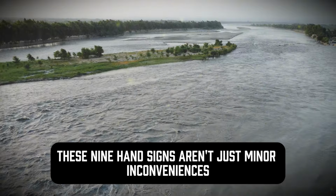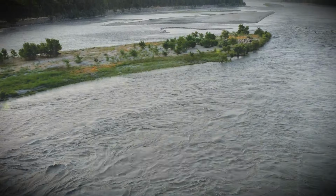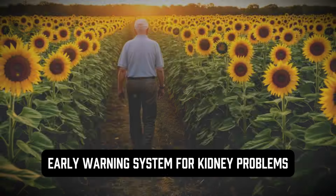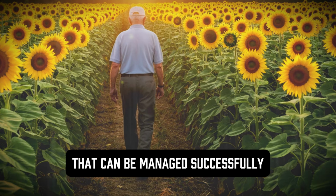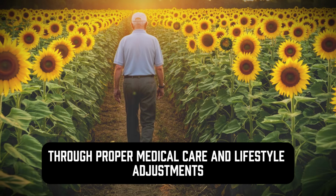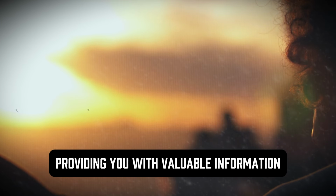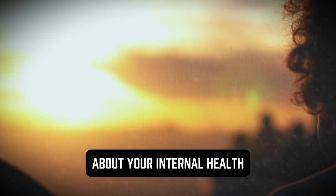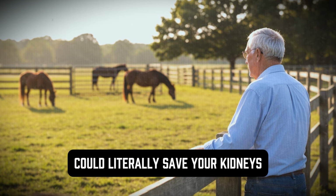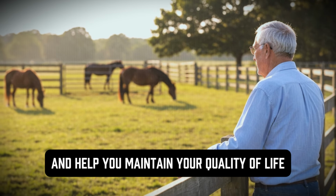These 9 hand signs aren't just minor inconveniences or normal aging changes. They're your body's sophisticated early warning system for kidney problems that can be managed successfully when caught in time through proper medical care and lifestyle adjustments. Your hands are constantly providing you with valuable information about your internal health, and paying attention to these signals could literally save your kidneys, prevent the need for dialysis, and help you maintain your quality of life for many years to come.